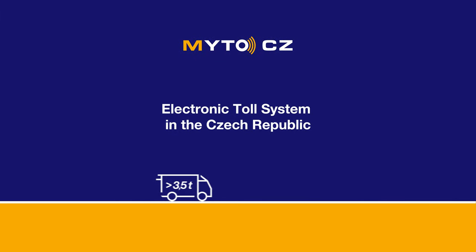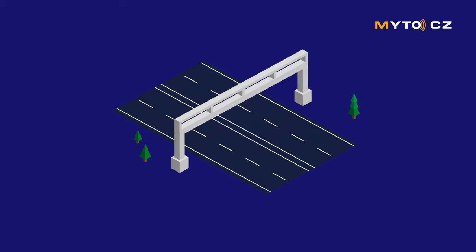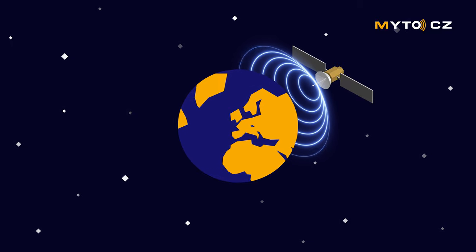On the 1st of December 2019, Czech Toll launched a new electronic toll system in the Czech Republic. Unlike previous years, when the toll was measured via toll gates, the new system operates via satellite technology. Let's take a look at how the whole system works and how the toll is collected.